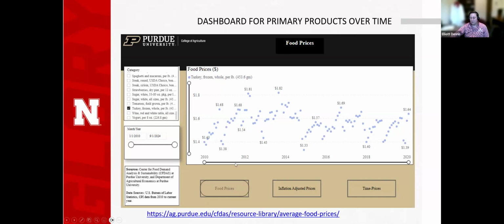You can look at the nominal price, or the current price you would potentially observe nationally. What if we took out inflation? What would that price be over time? And then what would that price be divided by the hourly wage? So you can see the relative cost to produce an item. I just looked at turkey here. You can see the natural seasonality that pops up and down.